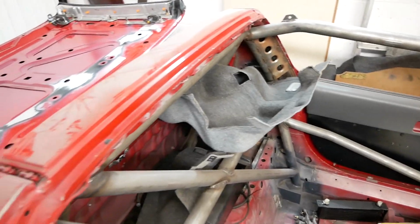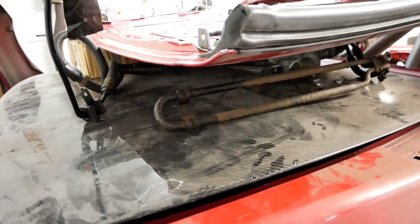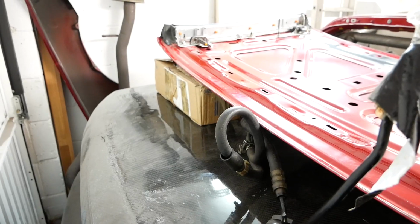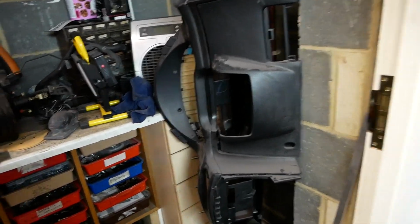Some more carpet and stuff. Boot full of rubbish. I think there's some power steering underneath there. Another misc box of stuff in the corner. Random washer tank. One dashboard.